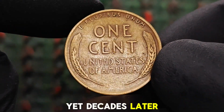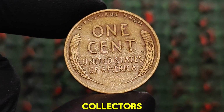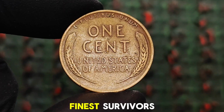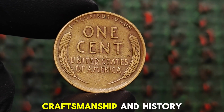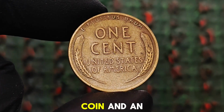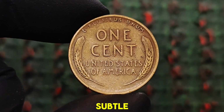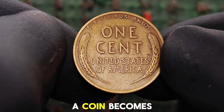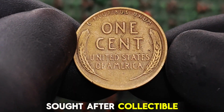Yet decades later, this familiar bronze cent has earned a respected place among serious collectors, not because every example is rare, but because the finest survivors tell an extraordinary story of preservation, craftsmanship, and history. The difference between an average circulated coin and an exceptional certified specimen can be remarkable, and subtle details invisible to the casual observer often determine whether a coin becomes simply an interesting keepsake or a highly sought-after collectible.